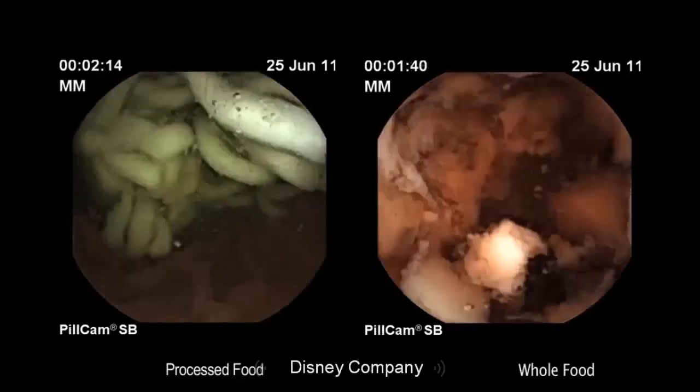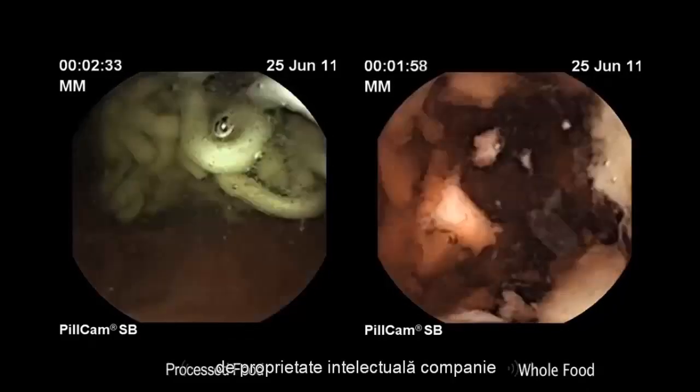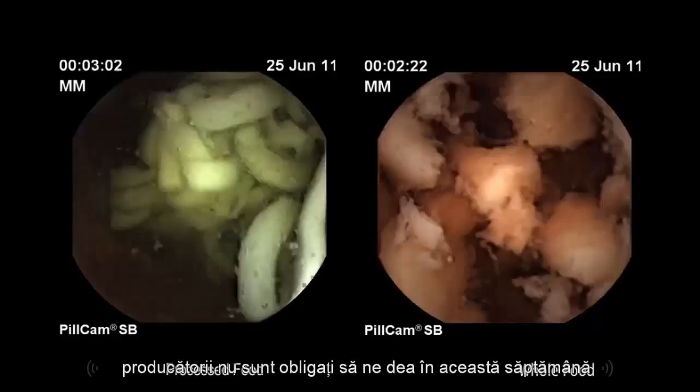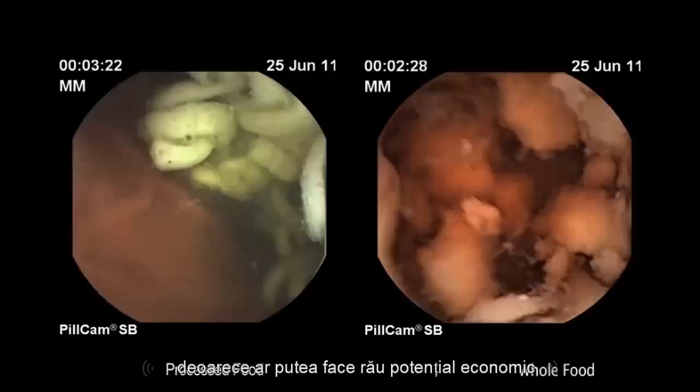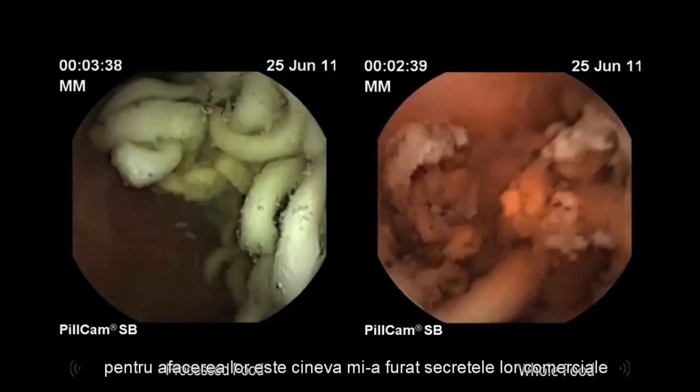It's made from oil. Since artificial colorings and flavorings are considered the intellectual property of a company, manufacturers are not required to divulge this information, since it could potentially do economic harm to their business if somebody stole their trade secrets.